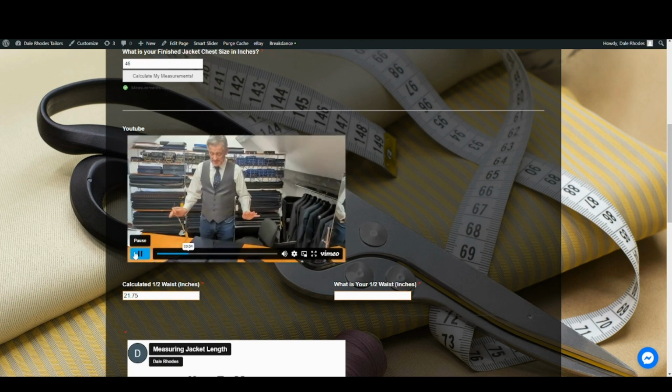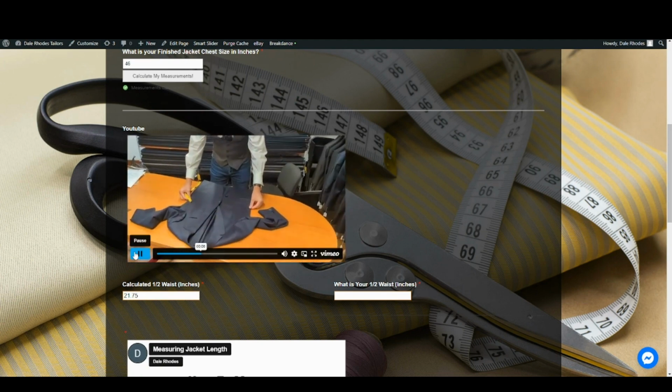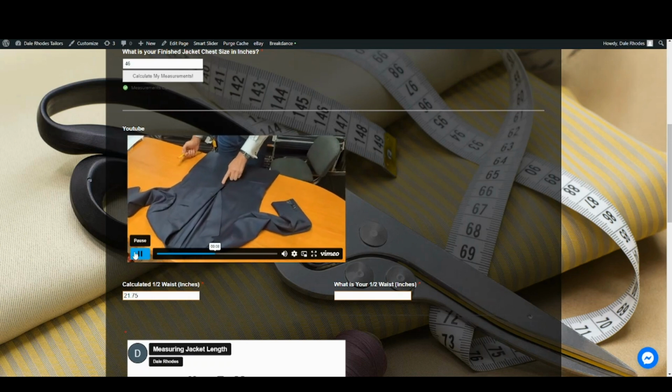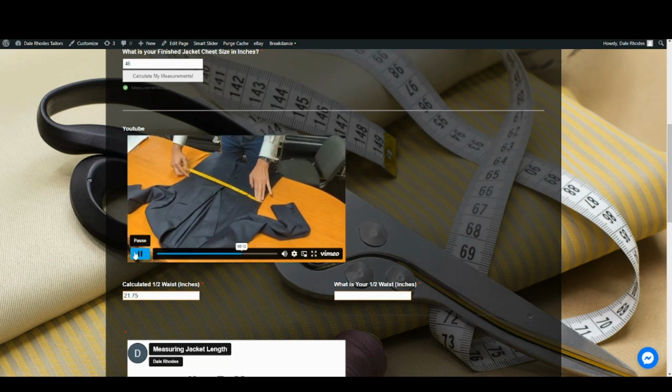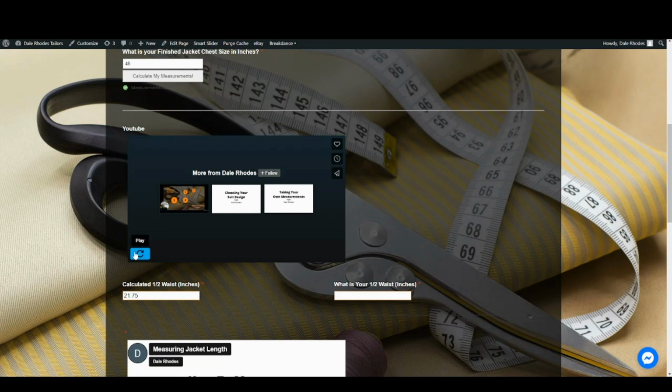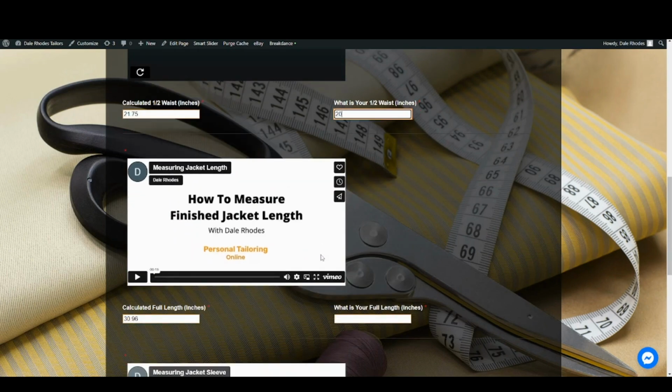Measuring the jacket waist, lay the jacket down on a flat surface and make sure the jacket is buttoned. Measure across the waist from edge to edge, make sure there's no surplus fabric. Here I'm recording a measure of 20 inches. You can see I've measured a waist of 20 inches on there because it's a slimmer cut garment, but don't work to what we're saying here on the calculator. Use that as a guide so you're in the ballpark. Let's have a quick look at measuring the jacket length.